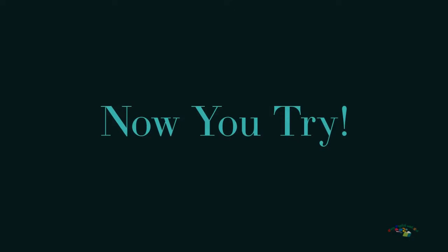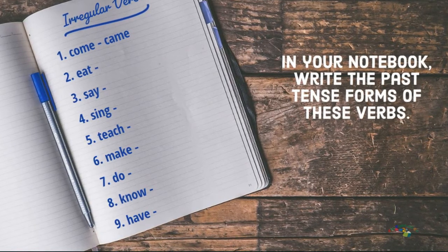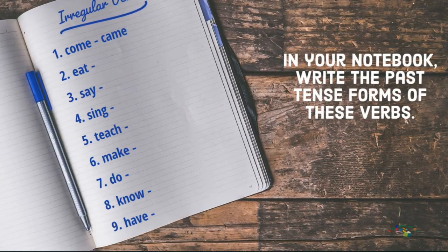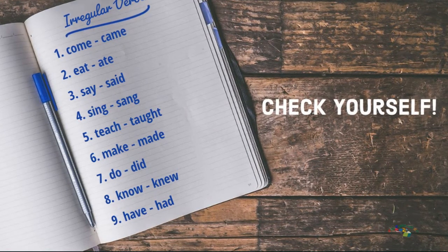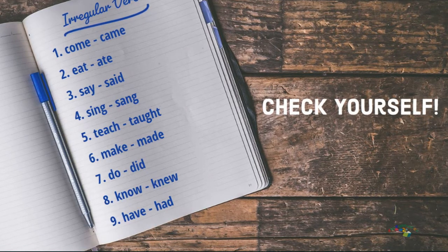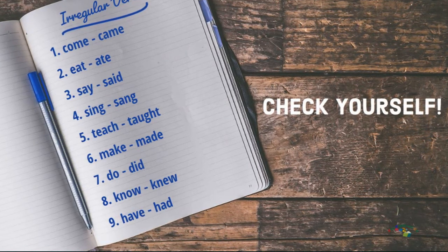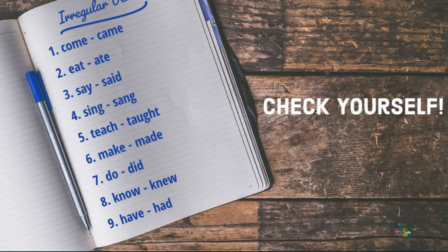Now you try. In your notebook, write the past tense forms of these verbs. Check yourself. Come, came. Eat, ate. Say, said. Sing, sang. Teach, taught. Make, made. Do, did. Know, knew. Have, had.